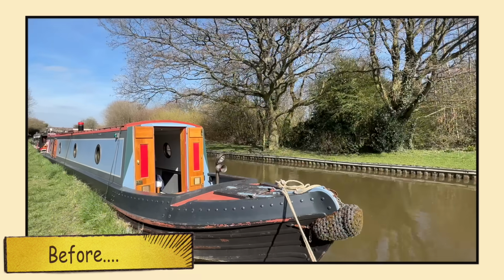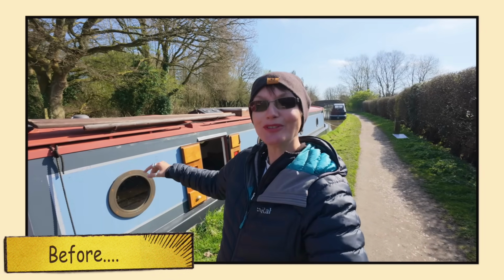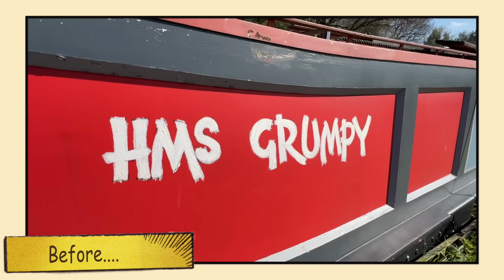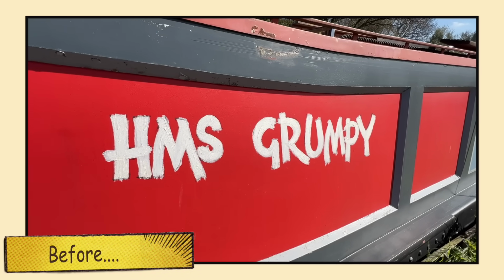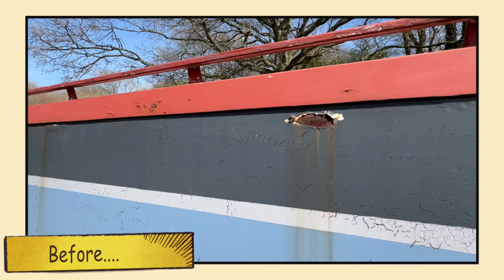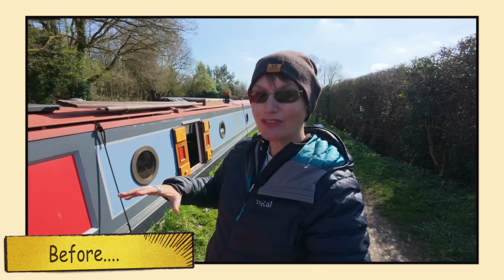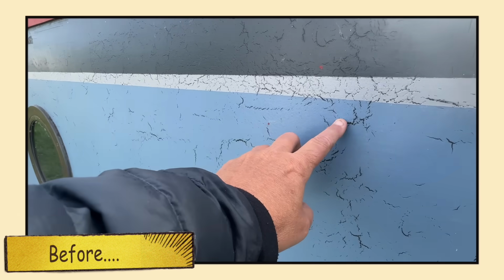And the other thing that's happened is I've bought another boat. Oh. Welcome to my new boat, HMS Grumpy. So I'm not sure if I'm going to keep that name yet. 57 foot ex-R&D semi-trad tug style. But there's a lot of work to do. But she's a beautiful boat, and when she's done, she'll be magnificent.